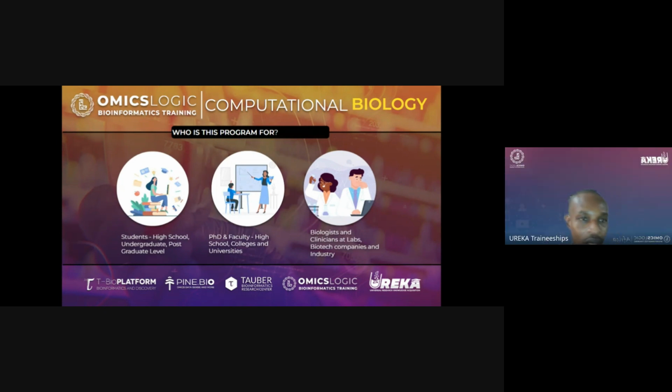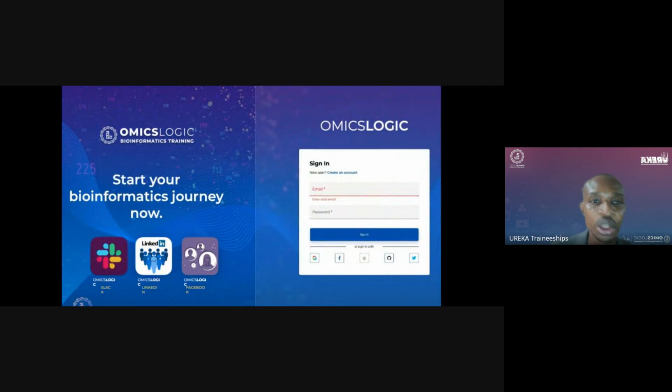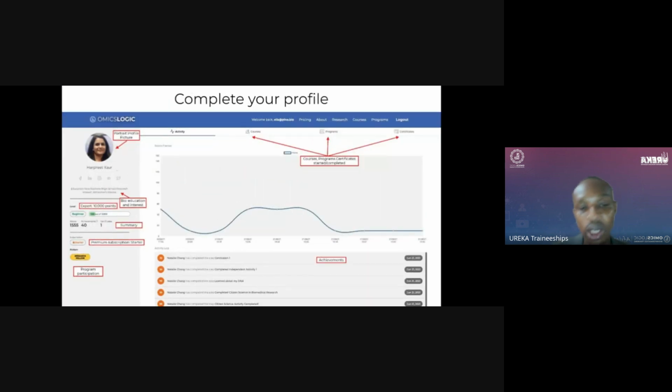It is our intention that all participants for whom this program is designed tag along with us as we dive deeper into the bioinformatics sessions. We believe everyone on this call is already registered and can access their personal learning platform. For those who have not yet done that, registering on the Omicslogic platform is free of charge, with no charges attached, and there are free resources we can begin to enjoy there. We encourage participants to join us, and to keep a completed profile page so they can maximize the opportunity this program avails all participants.